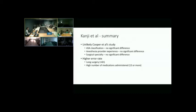They also found that, from their information, things that seemed to be associated with higher error rates were long surgery, for example, those greater than 6 hours, or a higher number of medications administered, 13 or more.